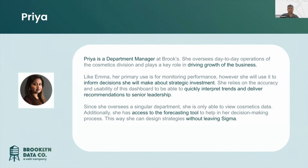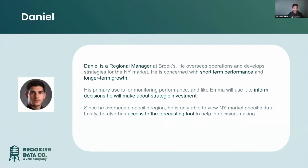Right. And then we've got Daniel. Daniel is only solely focused on the New York market, and he's looking at short-term performance and long-term growth. So similar to Priya, he's looking at investments. He's looking at what we can be doing to invest in the organization that's really going to be driving return on that investment.